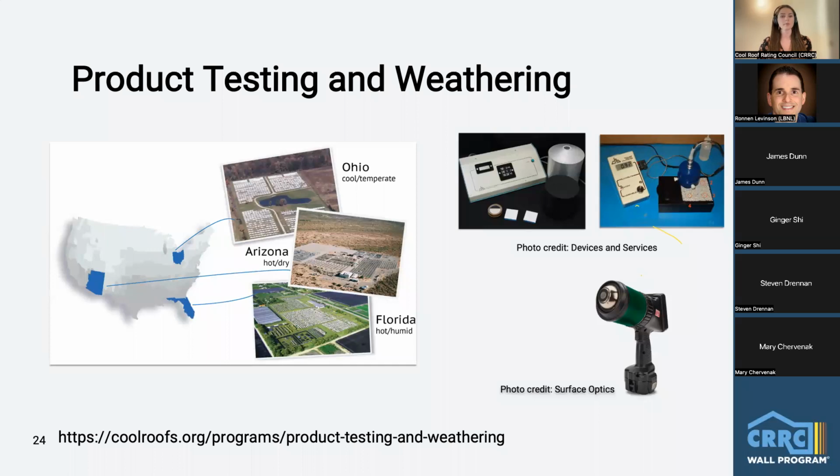When a program participant is pursuing a rating, an AITL will take initial measurements on new product samples. These are then sent to an accredited test farm in 3 different designated US climates where the specimens weather for 3 years, after which they are sent back to an AITL and tested for aged ratings. This is based on the weathering research that LBNL did that Ronan spoke about earlier. Any exterior wall product can obtain a CRRC rating, and there is no minimum solar reflectance required to obtain a rating.